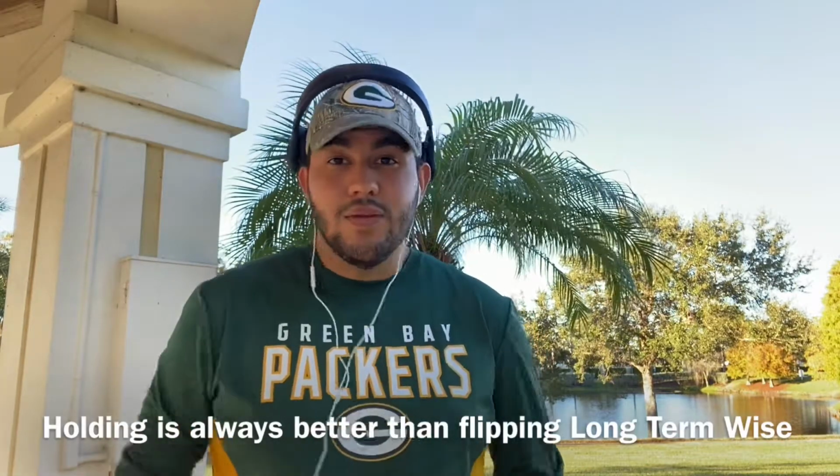I got most of the drops. At the time, I didn't know what they were going to be worth, so had I just held, I would have made more money. So sometimes the best thing to do isn't to flip, it's to hold.